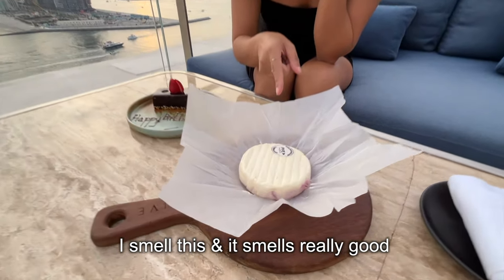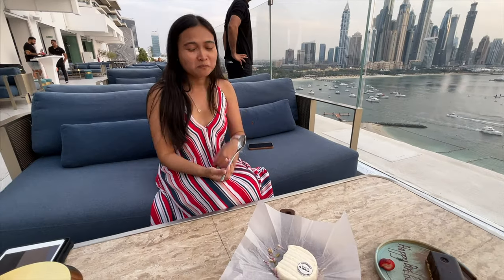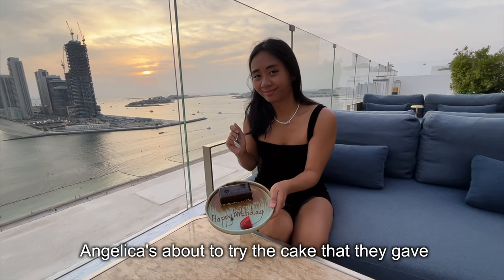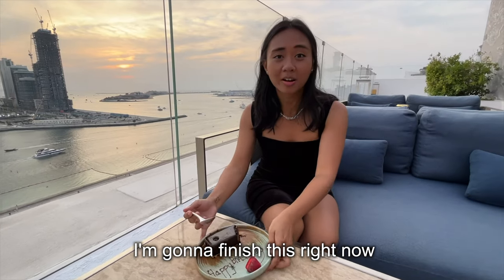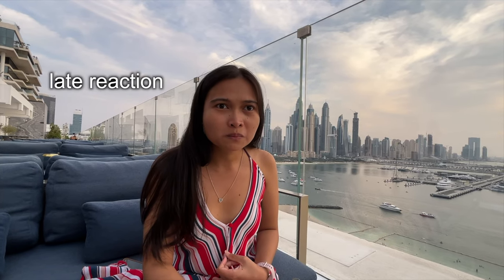I smell this and it smells really good. Tell us, what is this? This is a Michelin star cheesecake. You're a Michelin star. Ooh, so sad. Oh my god. Wow. It's hitting you, right? It touches your heart. So Angelica's about to try the cake that they gave. Wow. This is my time. I'm gonna finish this right now. Okay, nakakarami ka na. My turn. Approved? There's the wow.